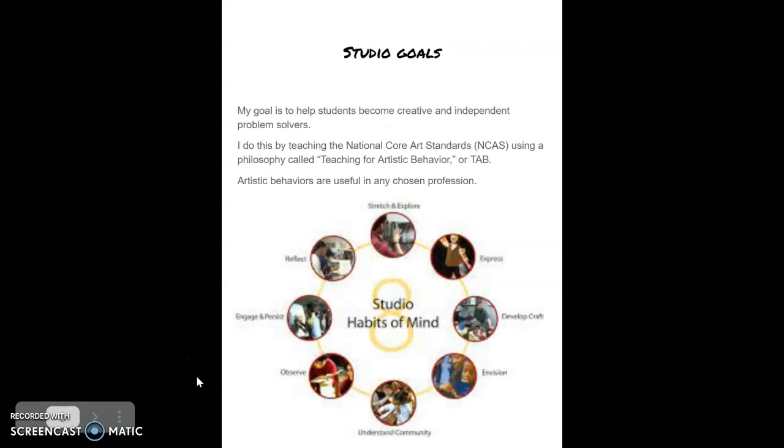So, studio goals. My goal is to help students become creative and independent problem solvers. I do this by teaching the National Core Art Standards using a philosophy called Teaching for Artistic Behavior, or TAB. I do this because I believe that artistic behaviors are useful in any profession. You might not be able to draw a hand perfectly, or render portraits realistically, but everybody can use the ability of engaging and persisting, reflecting, stretching and exploring, expressing, developing your craft, envisioning, understanding your community, and observing the world around you. That can be helpful in whatever path your student may choose.